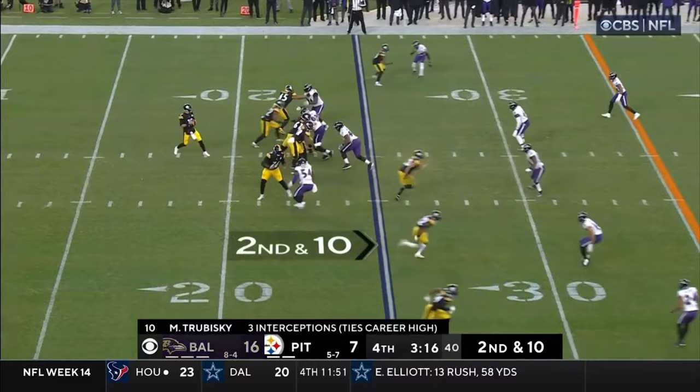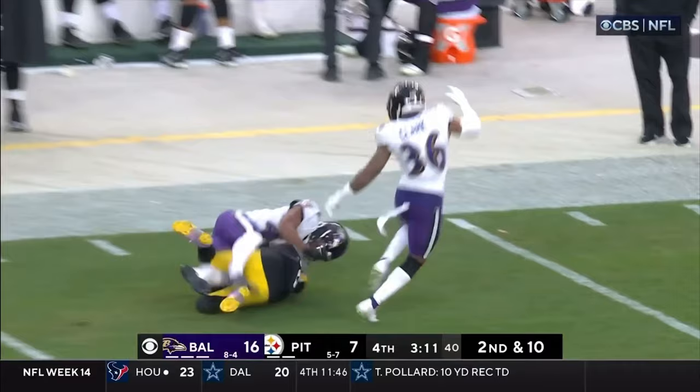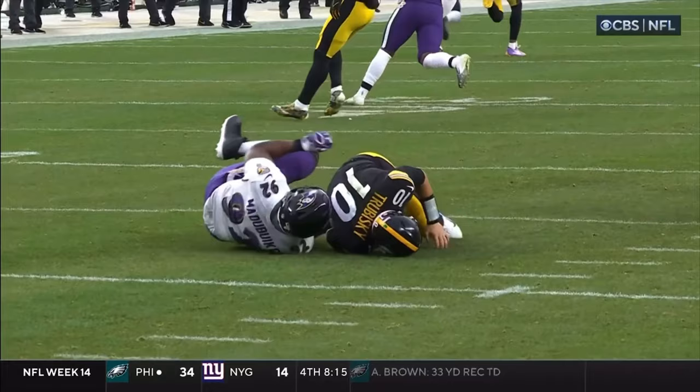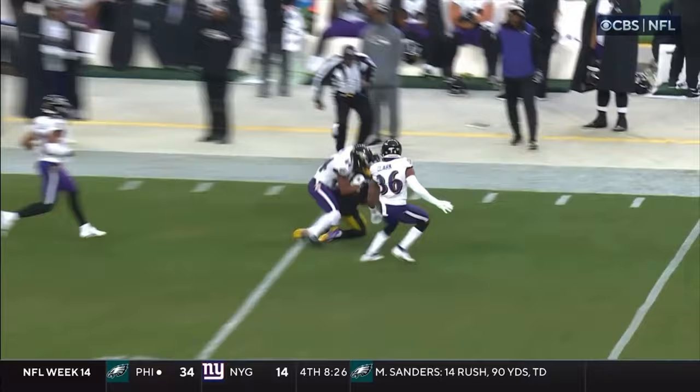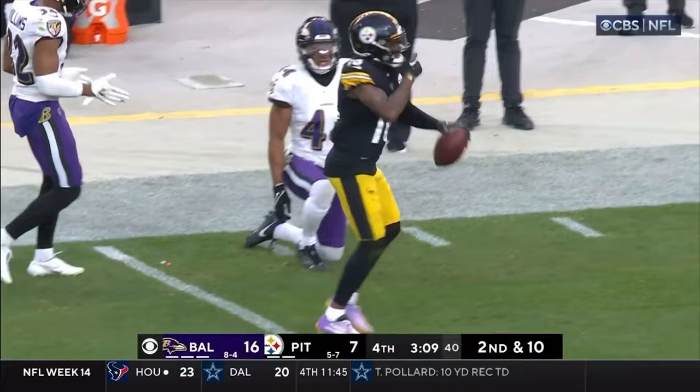Second down, 10. Harris in the backfield. Pressure up the middle. Drilled as he threw. Caught! Diontae Johnson working on Marlon Humphrey. Well, they're going to get an extra 15 because of the hit on Trubisky as well. Well, the completion was good for 37. Diontae Johnson down that far sideline and then tack on some more.